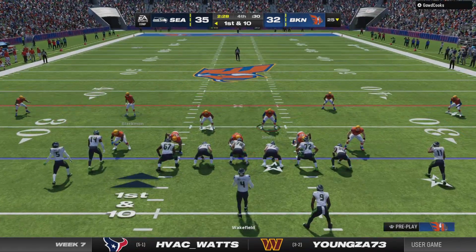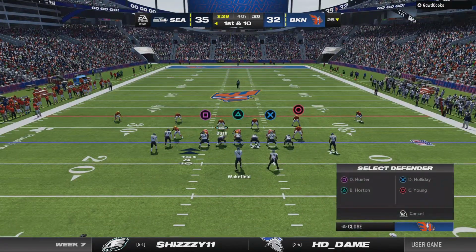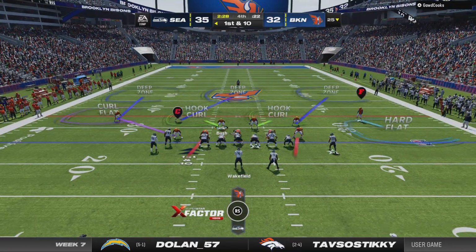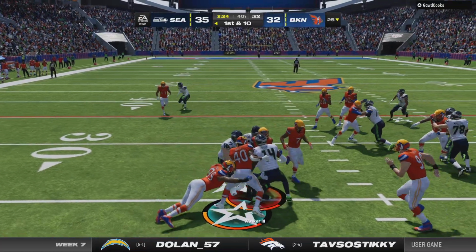Here's the Seattle offense ready to get this drive underway. After the touchdown we just saw, we have a brand new ball game. And now look at the situation. You've got plenty of time on the clock. Defensively, they have three timeouts. So do you run the football here or do you throw it?